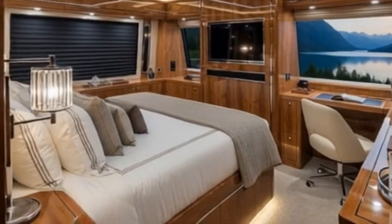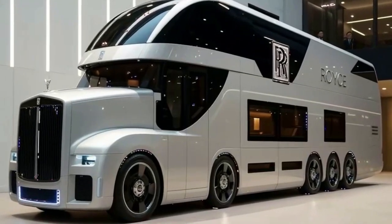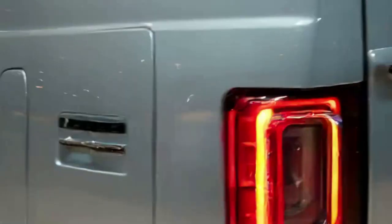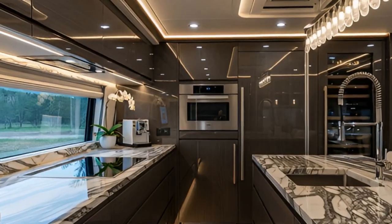A king-size bed with custom memory foam, silk blend headboard, and panoramic smart glass windows that can switch from open views to total privacy. There's even a walk-in wardrobe, a feature unheard of in traditional RVs.